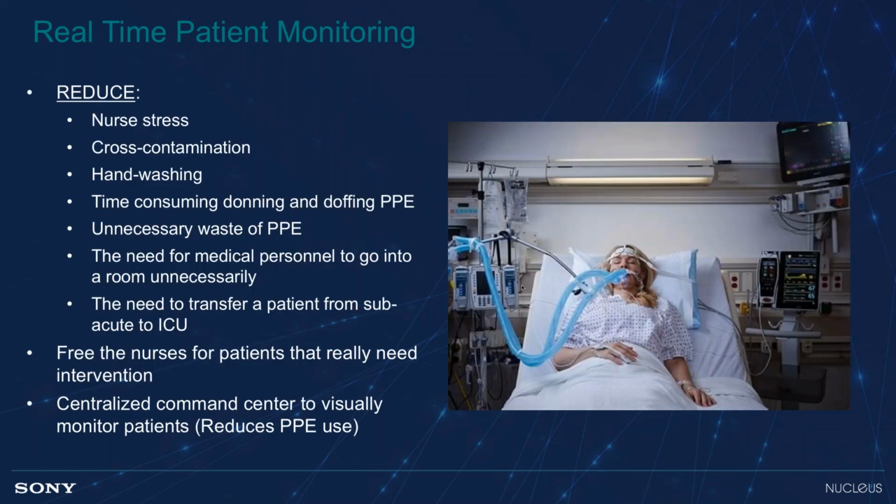So you can start to see the benefits of utilizing PTZ cameras for remote patient monitoring, especially in the age of COVID, where nurses need to prioritize a patient that needs immediate care versus a stable patient. And there's also the issue of cross-contamination as you go in and out of rooms, gowning and degowning, the consumption of personal protective equipment, PPE, not to mention the waste of PPE, which by some accounts can be reduced as much as 70% with electronic patient monitoring.